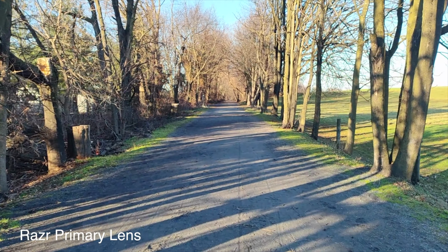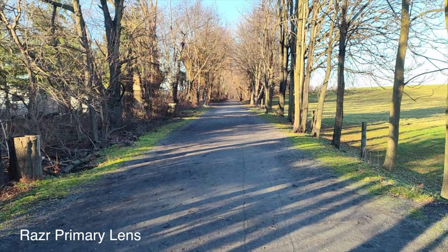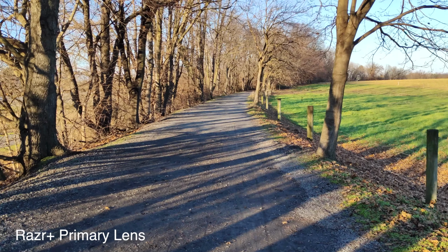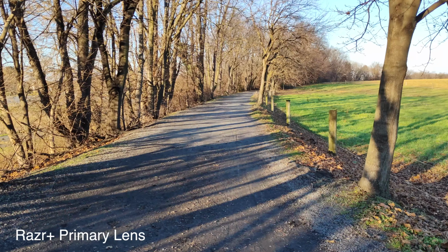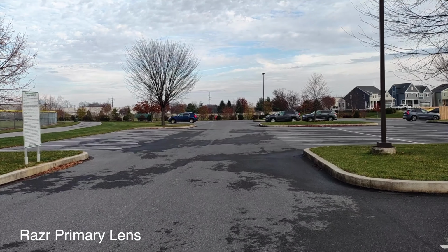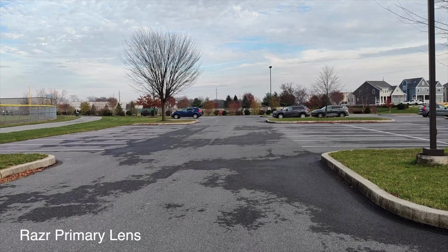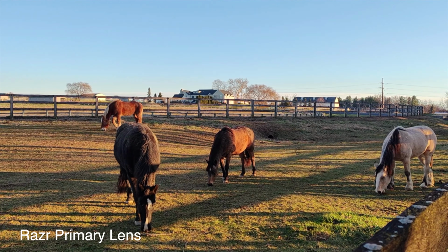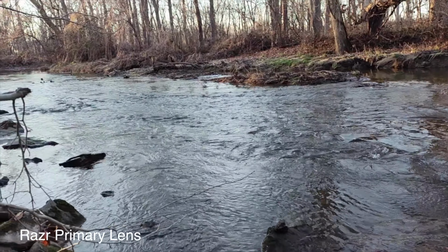However, the video side of things is where it just gets ugly for me on this Razr and Razr Plus. Motorola has a lot of room for improvement here, with any sort of movement in any video being very choppy and frankly disorienting to watch back. If you are taking a very basic video here and there, then I think you'll get by with the 4K 30 and 1080p 60 options.